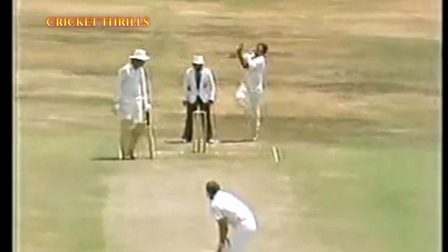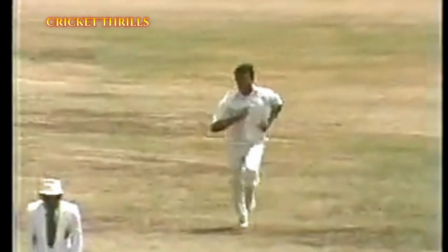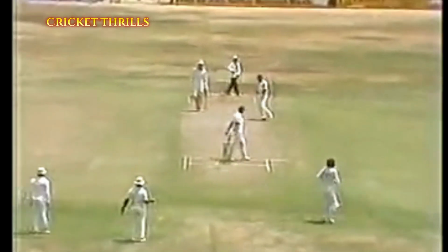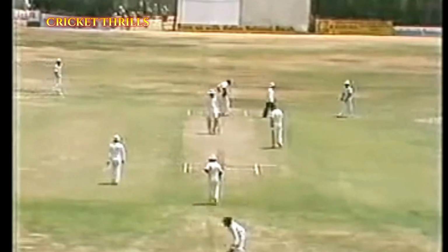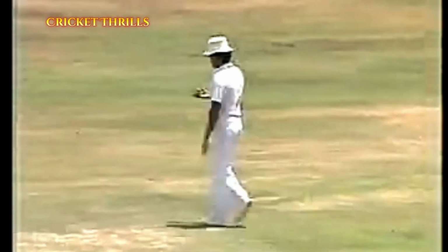Pushed away on the onside. This one right down the leg side, and a good bit of keeping there by Kandy who had to throw himself. And here's De Mel to Yallop. This one down the leg side, and the end of a maiden over from De Mel. The score 289 for 2. Yallop on 98, Chappell on 41. There's the scoreboard. 290 for 2. Chappell 42. The new ball being used by Ashantha De Mel.